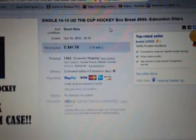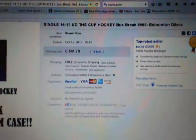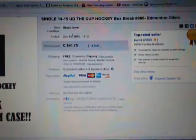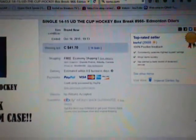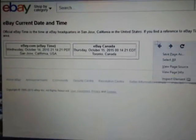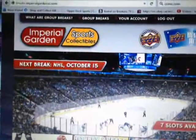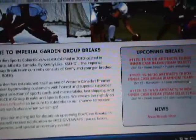Everyone, welcome to Imperial Gardens single brick number 966 of 1415, Upper Deck The Cup. The last main break was the Edmonton Oilers on October 14th at 7:13 p.m. Mountain Standard Time. To our current day and time, refresh, and it's currently Thursday, October 15th at 12:22 a.m. Eastern Time. For anybody that hasn't registered on our break page, really appreciate you did. We do have a couple of artifacts breaks posted for tomorrow, a couple team select, and a random team.